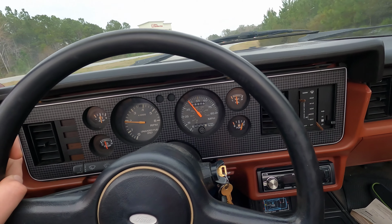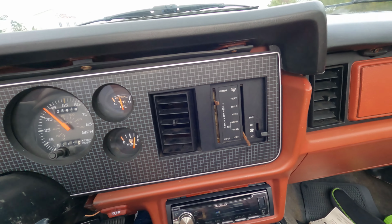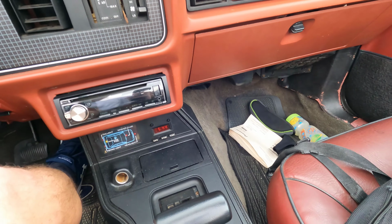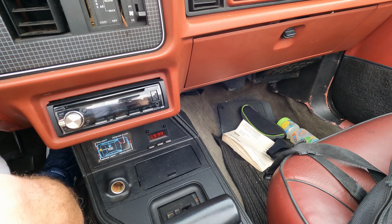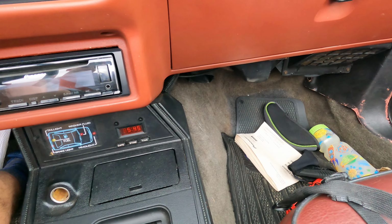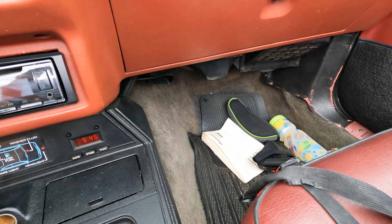So, a couple of small projects I need to hit in the Fox body here. Need some new knobs for the heater. Need to fix the stereo. Need to clean out the interior of this car. And by clean out, I mean I need to use my carpet cleaner on this carpet and see it actually come back to life, because this carpet is not old. It's just disgusting from being exposed to the elements. So that's an easy fix for me.